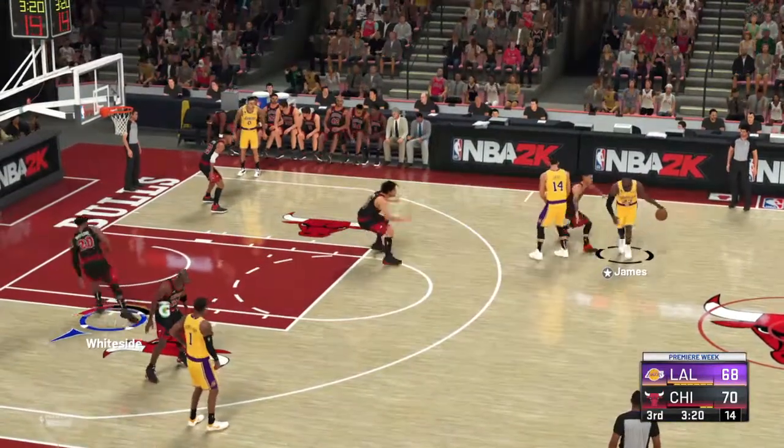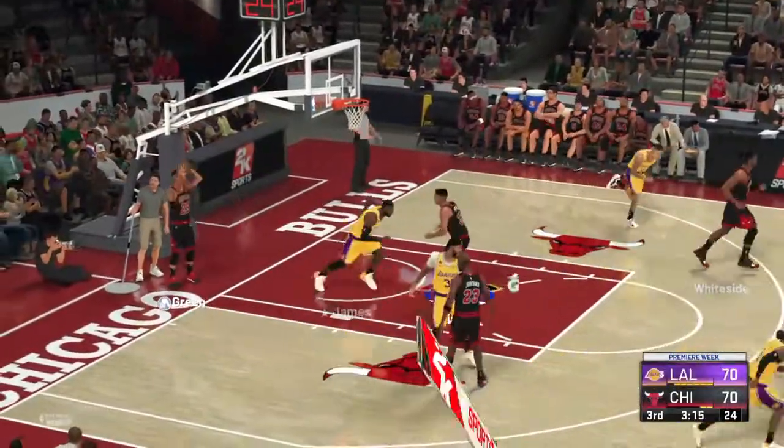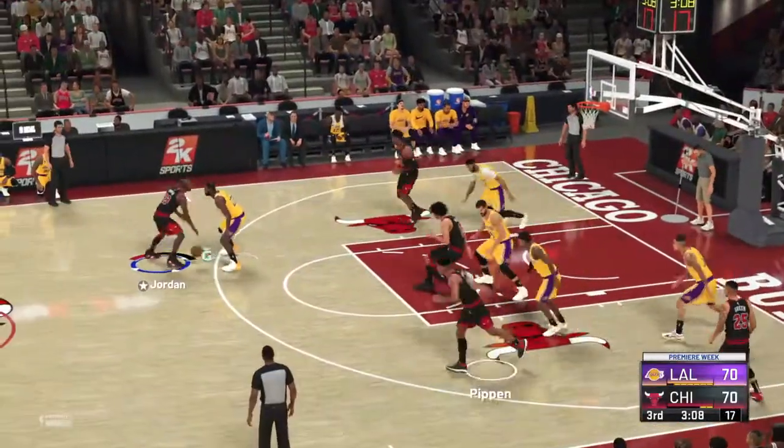James against Green. And James throws it down hard. If you're going to step in front of LeBron James, we're going to question your sanity. Just a freak of nature.